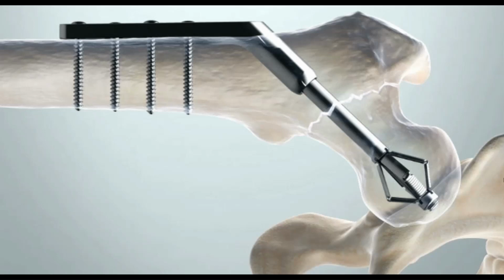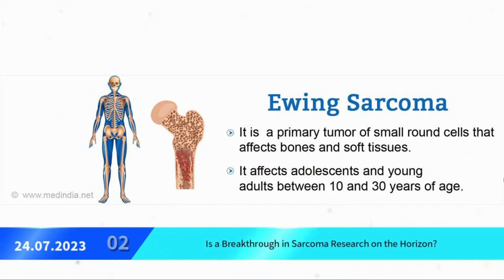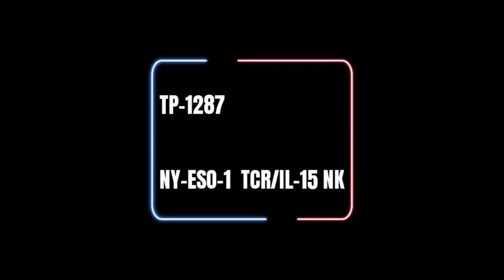With the approval, the university will work on commercializing the bone bolt system by partnering with the orthopedics industry. A new article highlights the difficulties in treating sarcoma, a rare and diverse type of cancer. Recent breakthroughs such as targeting the lingo-1 protein for Ewing sarcoma and developing new drugs like TP1287 and NY-ESO1 TCRI-L15NK show promising steps toward better treatment options in the future.